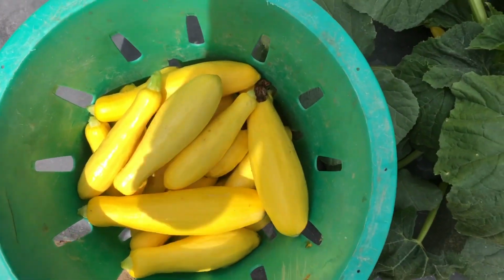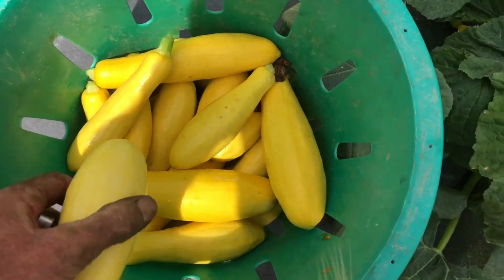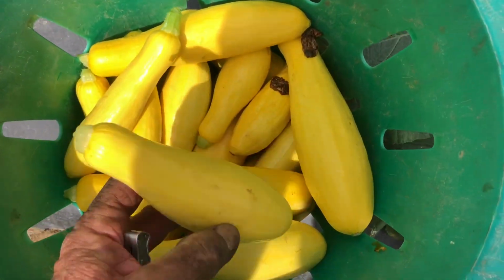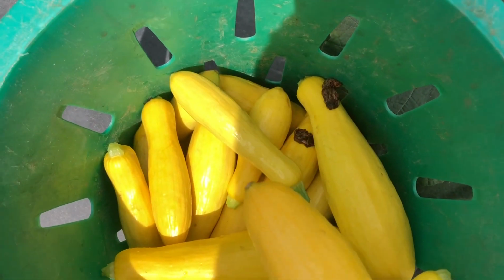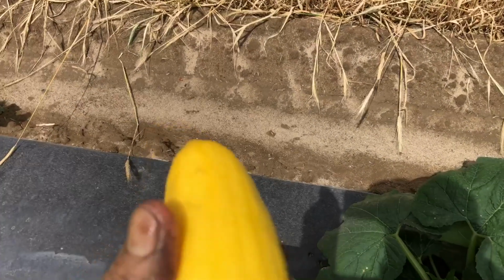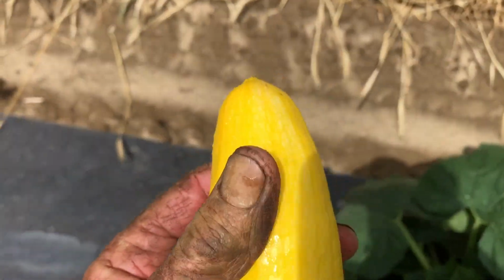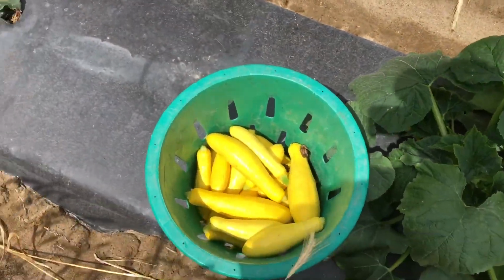You can see the squash. There's a good one, you can tell by the pollination. That one's not bad. But you see that pointed end on there? Sometimes they're a little piffy. I'm not sure about that one. But I don't know, maybe the bees will find them eventually.